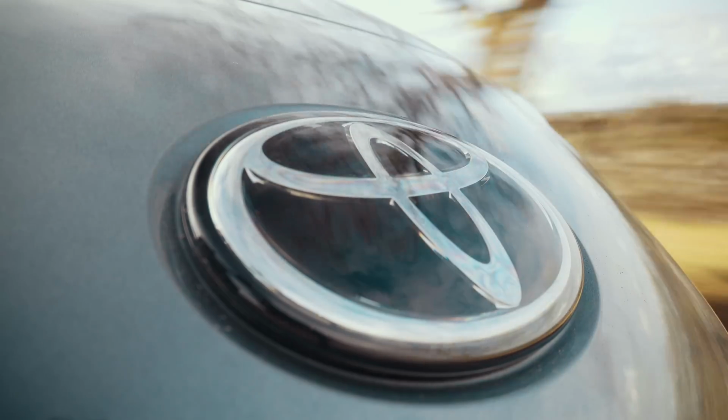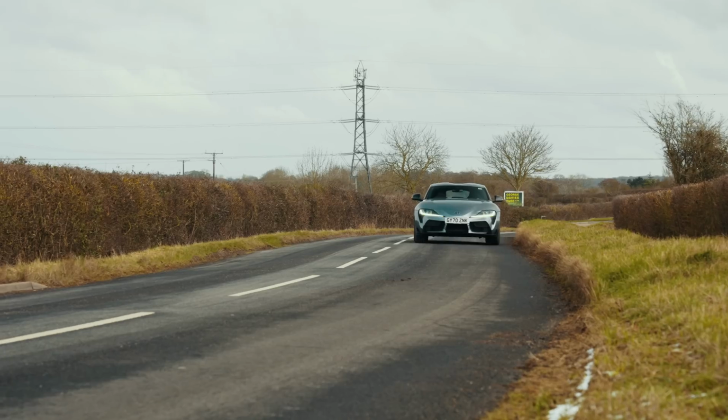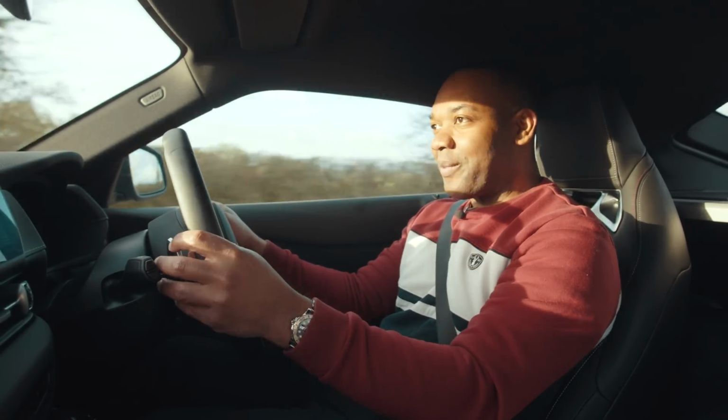Then there's the issue of driver involvement. In a sports car, especially one that's down on power, you kind of want a little bit of involvement, and you would have got that from a manual gearbox, but in this, well, you just don't get it, do you?